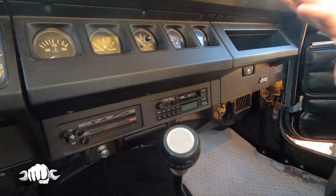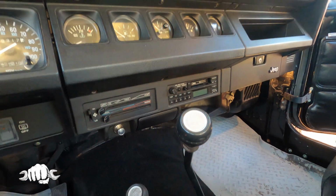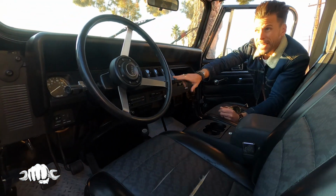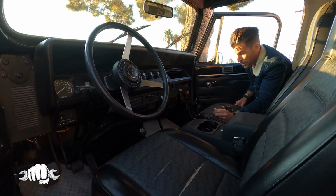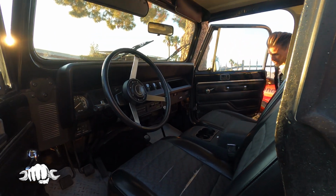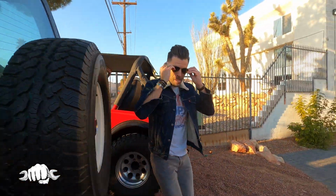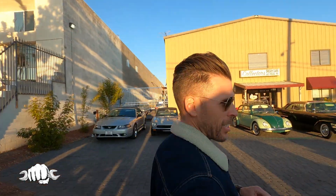This is all original, and this has not been touched. No, it's an 87. You won't find many 87s that have been restored. Also for 87, this Jeep had some options on it, with the cassette. Yeah, I remember the cassette. I remember the CD. Now that's gone. Some people watching right now like, what's a cassette?